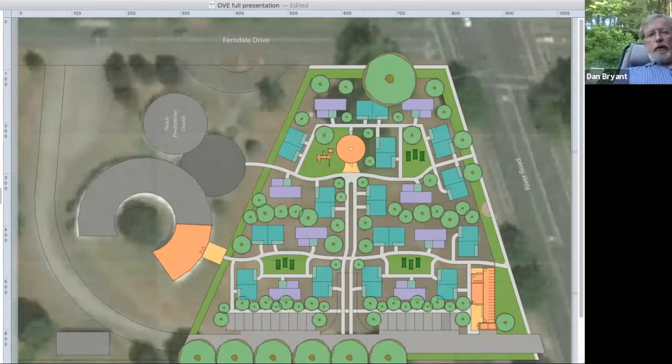So to enable someone who's making probably in that neighborhood of $24,000 a year to be able to have an affordable home that they can live in this neighborhood. And working very closely with the church as we develop this so that it is something that they are happy with.